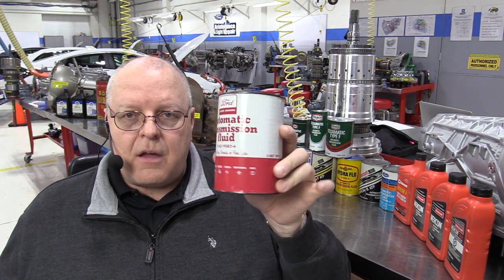And so the Type D fluid was introduced in 1960, and it ended up being used in the previous Ford transmissions, as well as in 1964, the C4 three-speed transmission, in 1966, the C6 three-speed automatic transmission, and in 1968, the FMX three-speed transmission. So that's the Type D fluid.